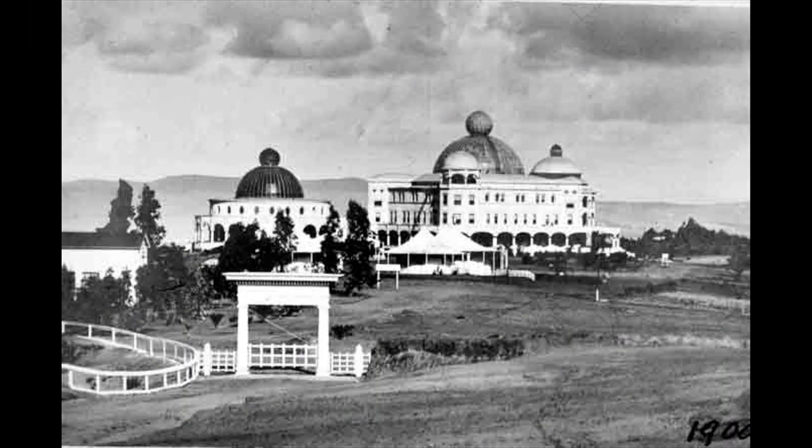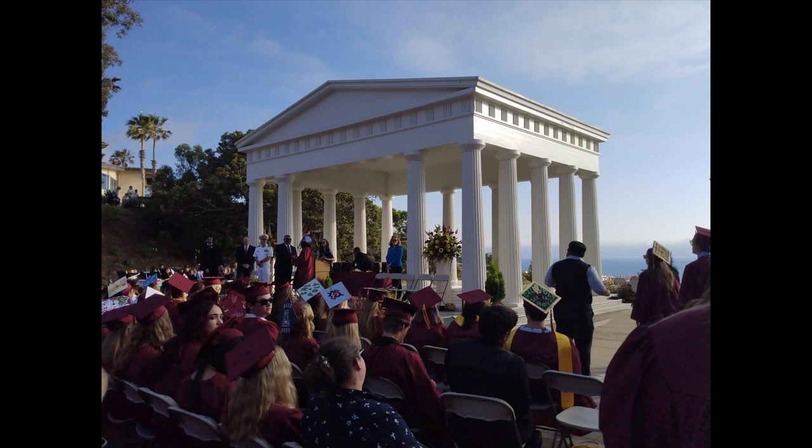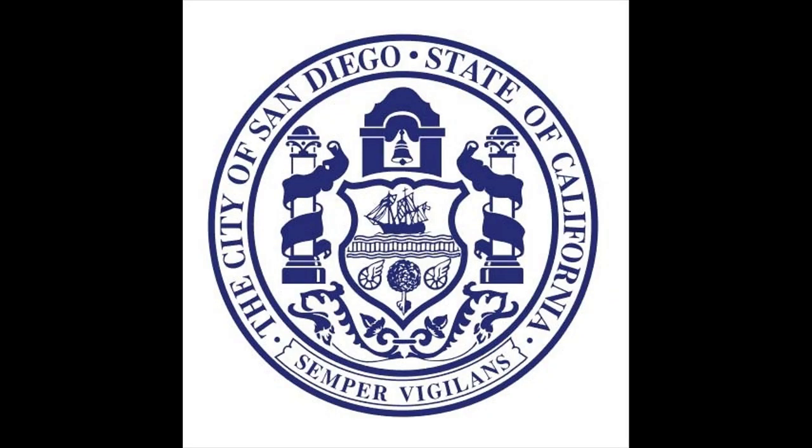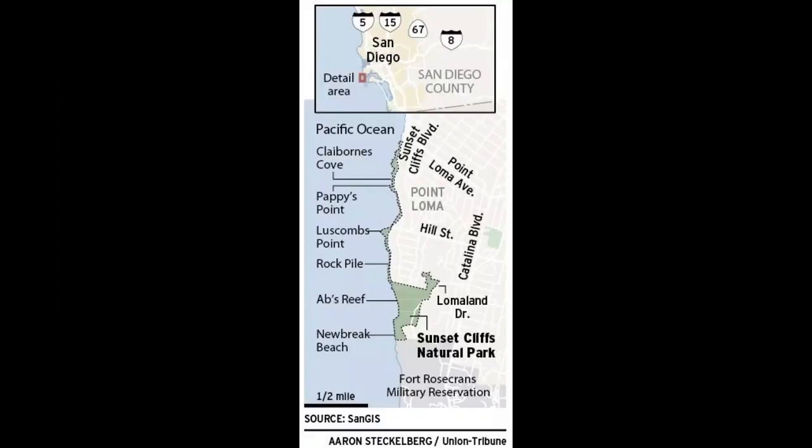Once the war ended, the area became part of several different universities. Most of Loma Land is now part of Point Loma Nazarene University, whose main campus on Loma Land Drive includes the Greek amphitheater and some of the other surviving buildings from Loma Land. However, one of the few undeveloped parts of the former Loma Land became part of the United States International University, USIU. In 1973, the USIU sold this undeveloped land to the city of San Diego. In 1983, San Diego officially dedicated both the linear section and the hillside section as the Sunset Cliffs Natural Park. This park continues to have this status to this day.